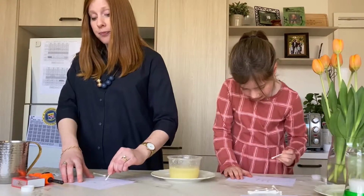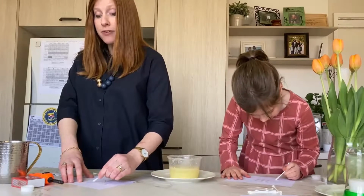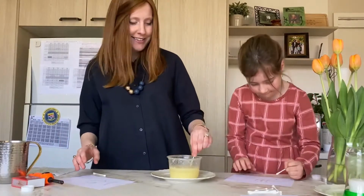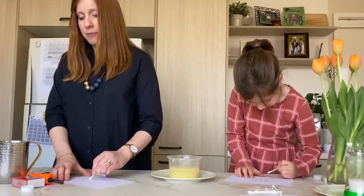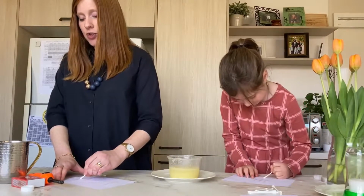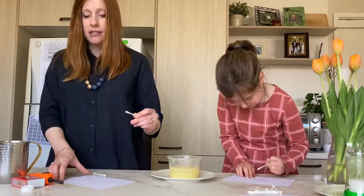figuring it out. If you want them to have a hard time figuring it out, then you do that. That could add to the fun. It's definitely a fun experiment to do, and it's super easy, and the invisible ink is sitting in your fridge.